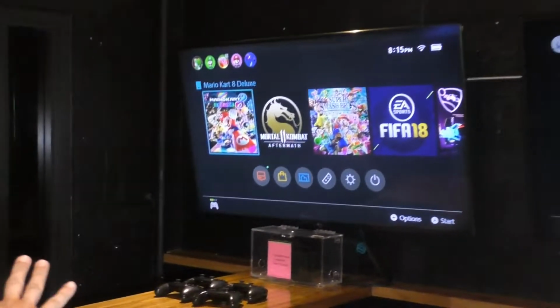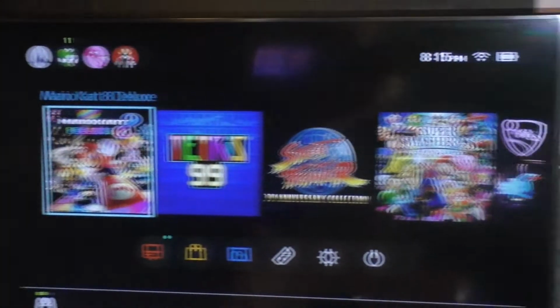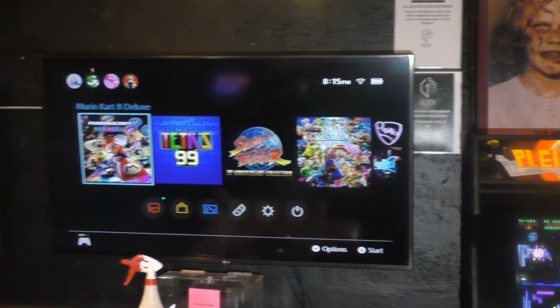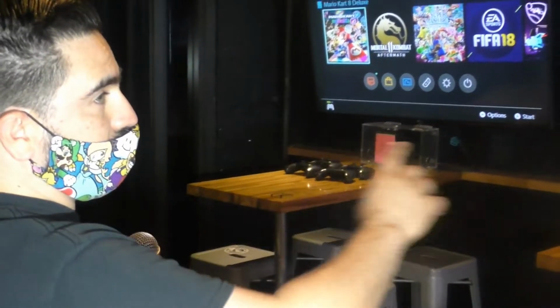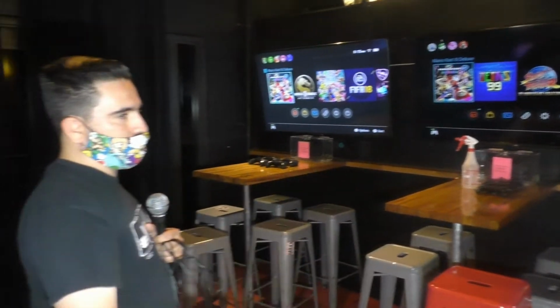his game back. So over here on the wall, we have two Nintendo Switches. Obviously, we have Mario Kart Deluxe on one end. It's usually what happens. And then this side's probably going to have Smash Brothers. And that's typically how we keep them separate. But these three TVs, 1, 2, and 3, they're always packed with people.